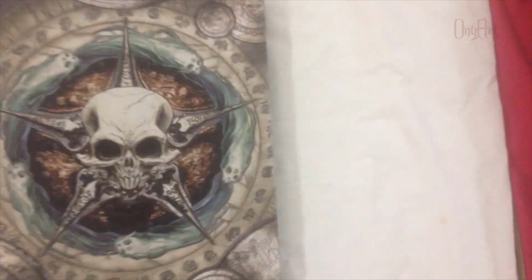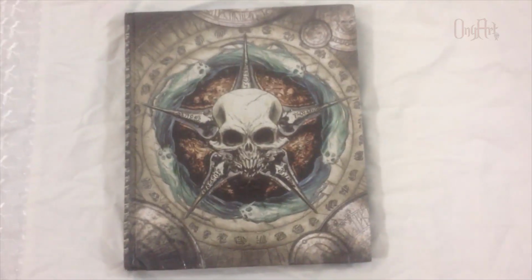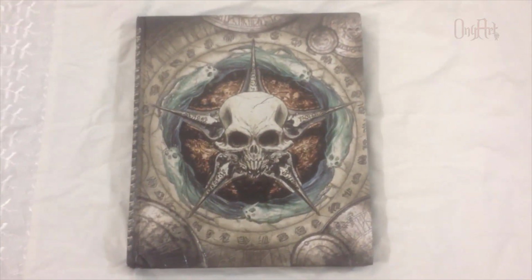And that's that. I would like to mention one last thing. The edges of the pages of this book are colored in this bluish tint, and they look really amazing. The book really stands out. Okay, that's it. This was my first look / review kind of video.